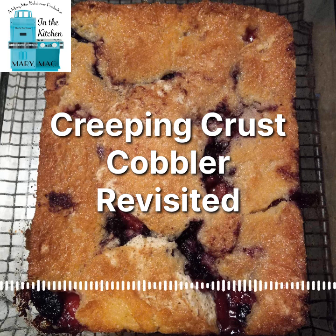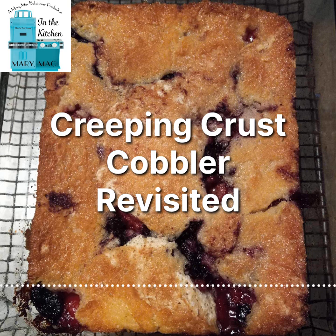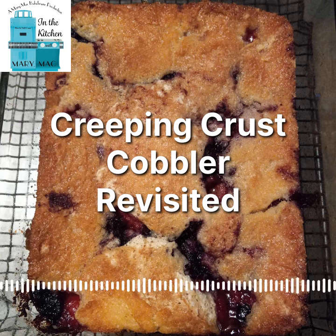I first found this recipe when a friend bought me a cookbook called the Very Berry Cookbook, and it has strawberry, raspberry, and blueberry recipes in it. It's like the best cookbook that I have ever gotten. I think I've made almost everything in it. It has a lot of wonderful recipes and a lot of raspberry recipes. So this was one of the raspberry recipes, and this thing is the perfect vehicle for raspberries.